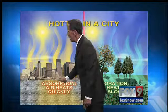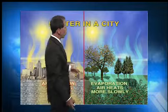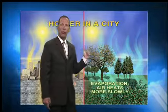The hotter city, it's hot and dry in the city. You get the heat from all the buildings, so the warm air rises more rapidly. Places that have more moisture, like out in the open fields, lots of trees, what's happening is that the sun is working on evaporating all that moisture. And when you want to evaporate moisture, it takes more energy, and so it's a slower process. It's slower to warm the temperature, and so you get that differential temperature going on.